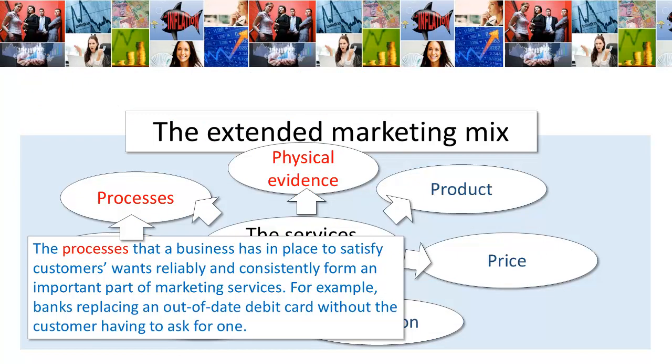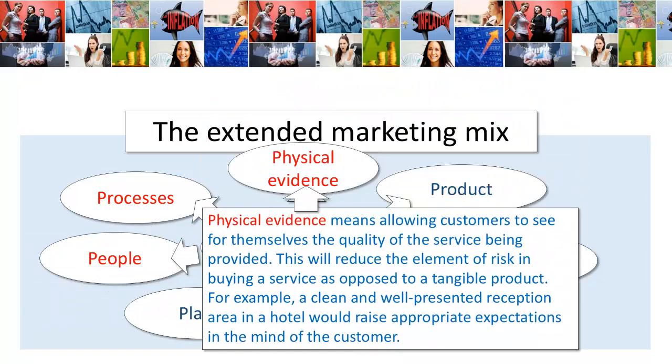And the processes that a business has in place to satisfy customers' wants reliably and consistently will form an important part of marketing services. So for example, a bank replacing an out-of-date debit card without the customer having to ask for one is a fine process to have in place. Physical evidence means allowing customers to see for themselves the quality of the service being provided. If they can see that, they're going to reduce the element of risk in buying a service as opposed to a tangible product. For example, a clean and well-presented reception area in a hotel is going to meet appropriate expectations in the mind of the customer.